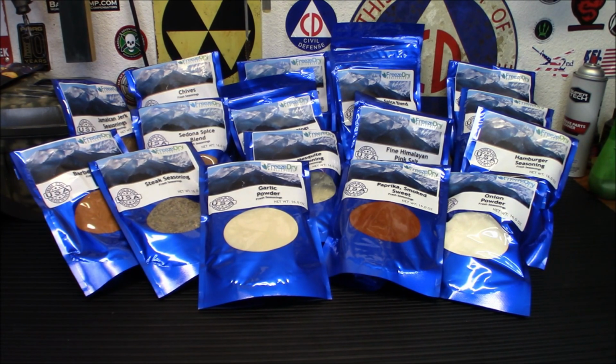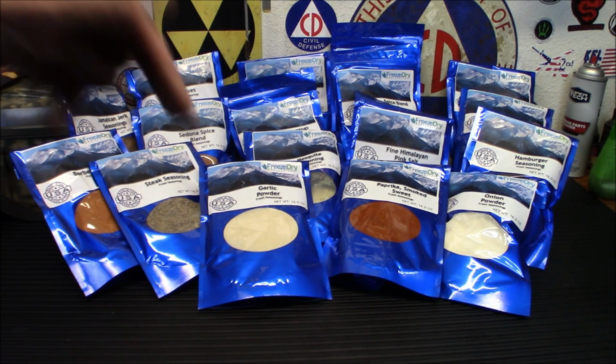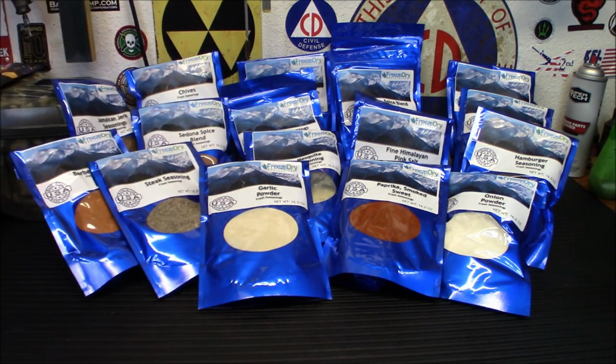powdered white vinegar. I'll be really honest with you, I have never seen or used powdered white vinegar. So if any of you guys have ideas, down in the comments, let me know what you do with it. I guess you could make vinegar out of it. That would be kind of handy. And maybe you use it in salad dressings or whatever. But it definitely would come in handy.